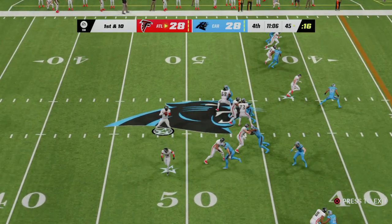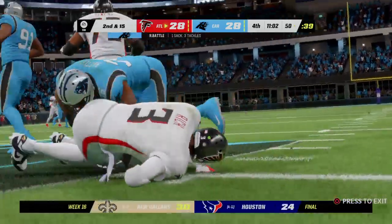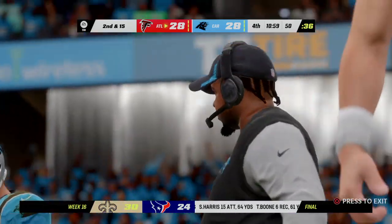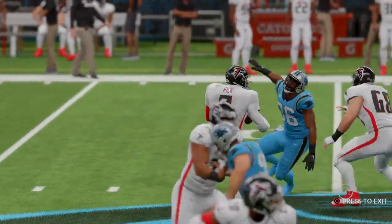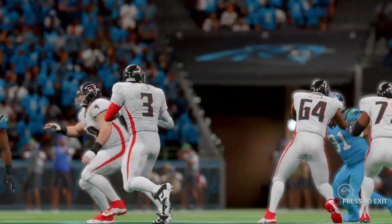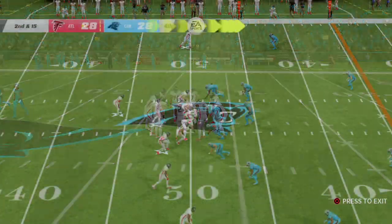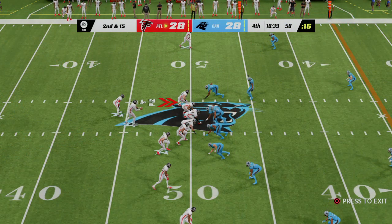Here's first and 10. And he's going to be sacked. They sack him back right at the midfield stripe. The sack recorded, it's a loss of 5, and now it's second down. And this dominant defensive performance continued on that play. This poor quarterback, he's not received the protection he needs and has had to pick himself up off the turf far too often. Pass protection has been a problem all night long as they come up facing second and a bundle.